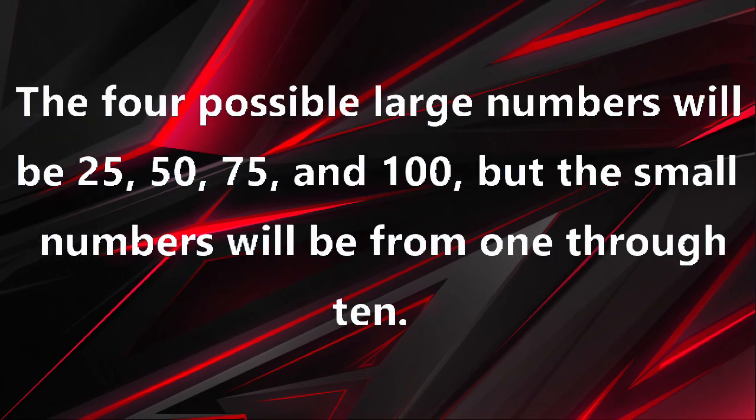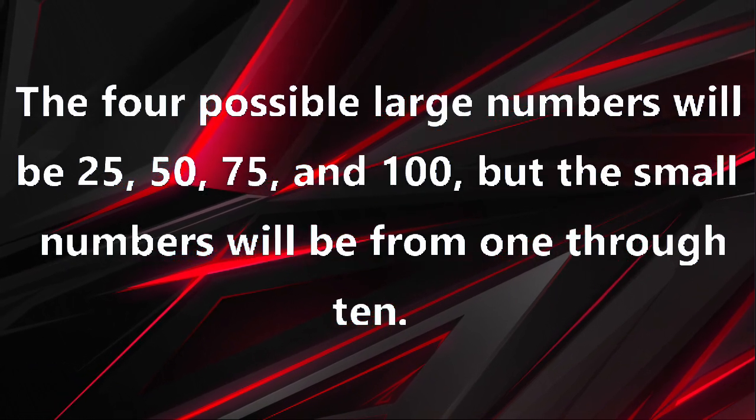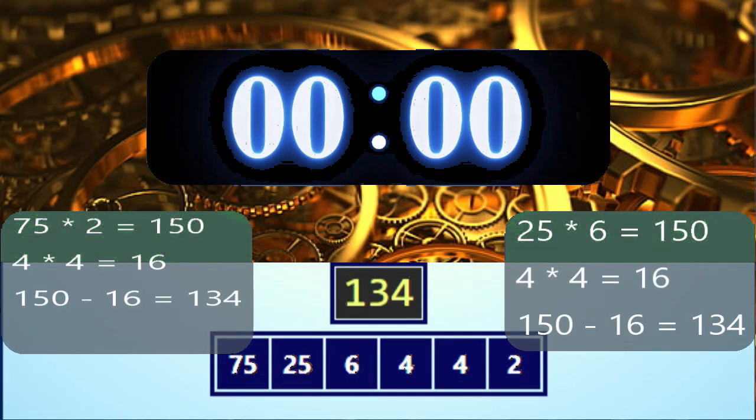The 4 possible large numbers will be 25, 50, 75, and 100, but the small numbers will be from 1 through 10. Here is an example game. The target number is 134. 75 times 2 is 150, 4 times 4 is 16, and 150 minus 16 equals 134. Another is 25 times 6 equals 150. 4 times 4 equals 16, and 150 minus 16 equals 134.